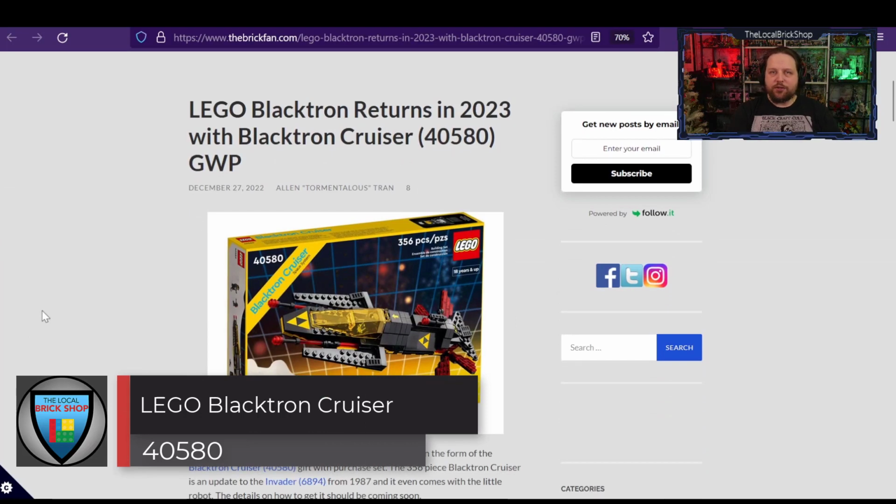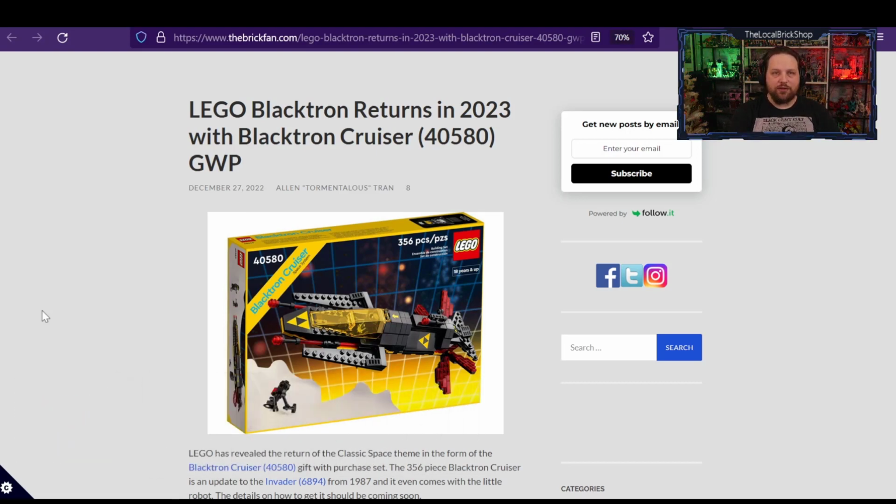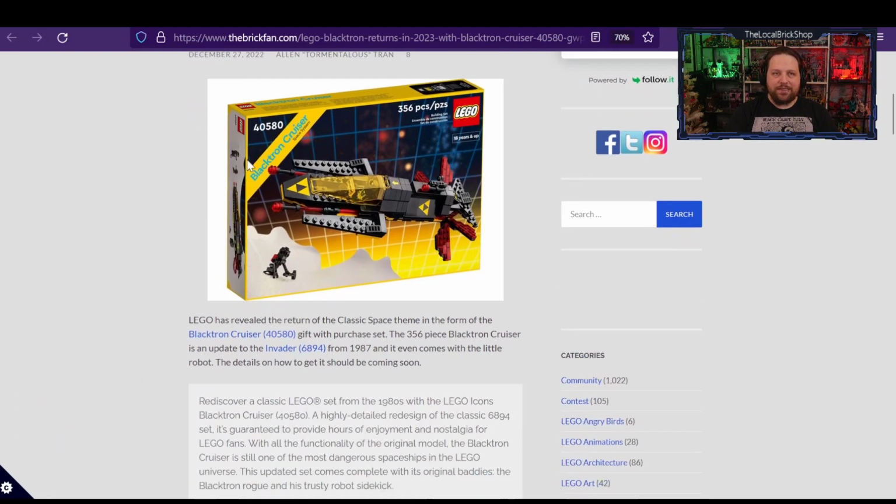Now, we've got some gift with purchases that'll be coming out in January. The most sought out, I believe, is going to be this Blacktron Cruiser. This one will be releasing in January.